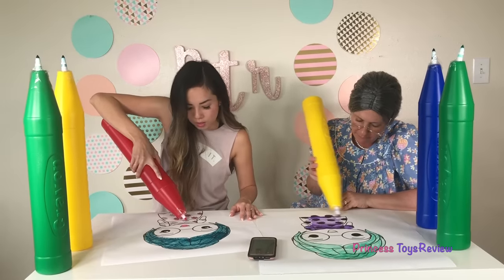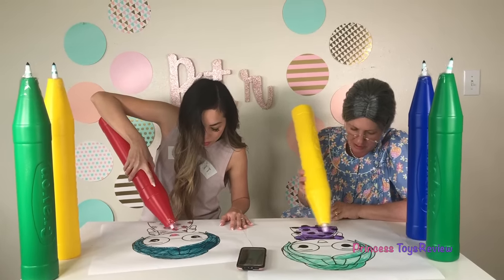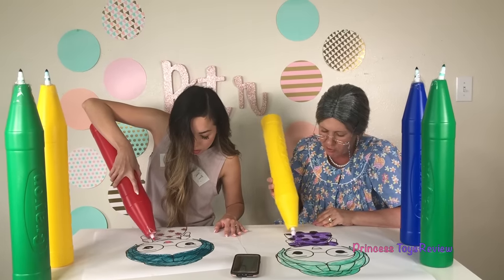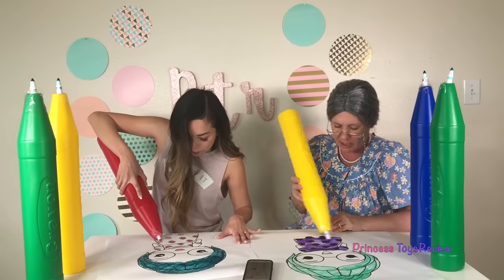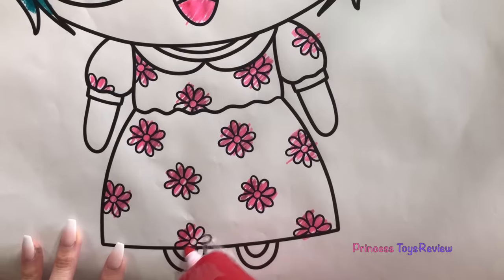Whoa, Granny, you're almost done! My purple doesn't have much ink. Ay, ay, ay, I think you have bad luck with all these ink. Yes, and that's why I might not win this challenge. You never know, Granny, you never know. Well, I think kids want to see lots of ink. Granny, we're under a minute and 30 seconds.